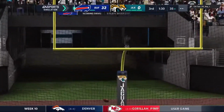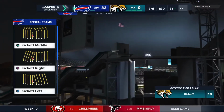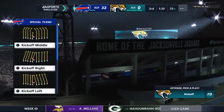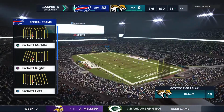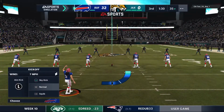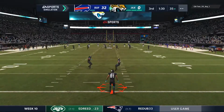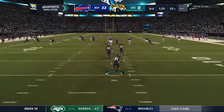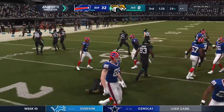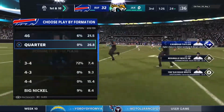Now, these have been no picnic for him so far. He's missed 2, but this one is good. 32, Jaguars, nothing. Set now to kick this one away, and off it goes. Taking it about the 1. And he'll be tackled just shy of the 25. Take over 1st and 10 at their own 24-yard line.